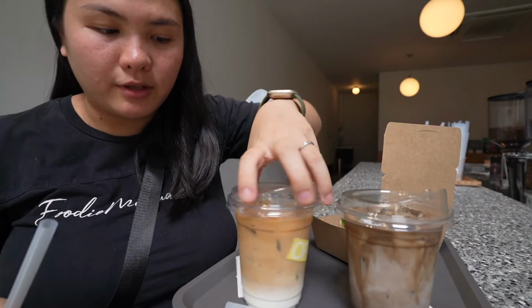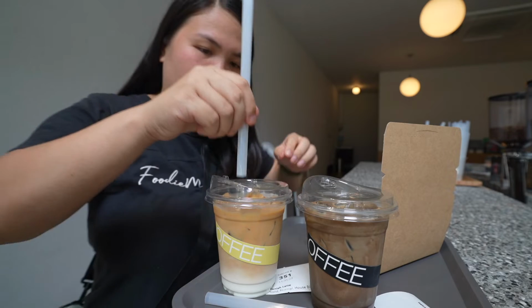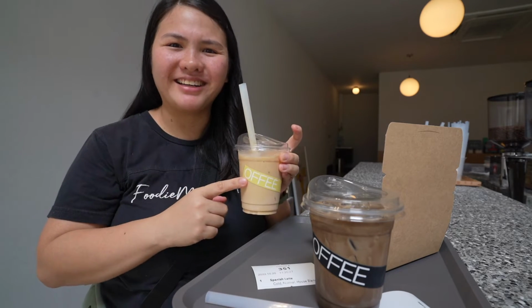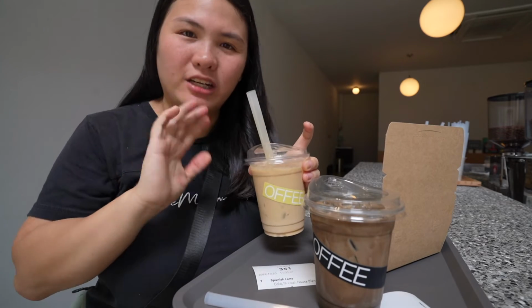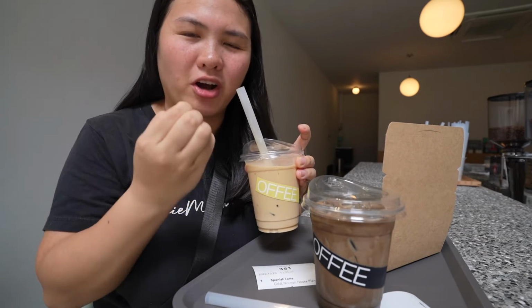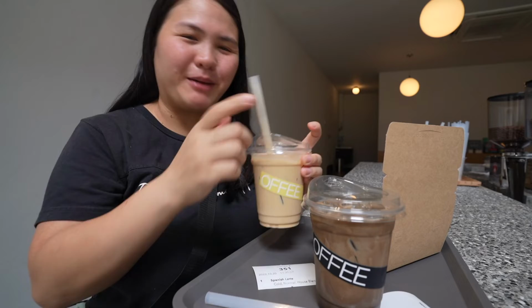So here I have the Spanish latte and the Hojicha latte. Let's give it a try. So nice. This is the type of latte that I always crave, ice cold latte. Not too sweet, very milky, creamy, and it has a strong kick of coffee. Oh yes. I'm good.